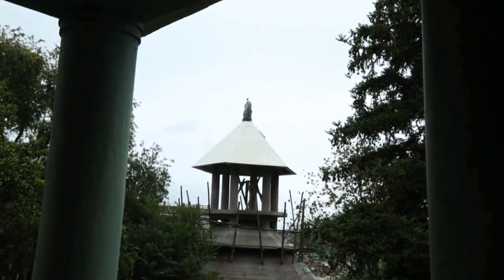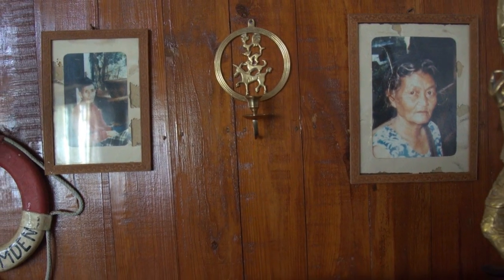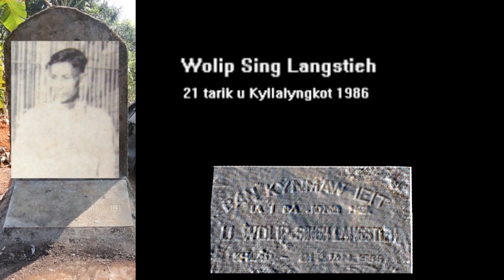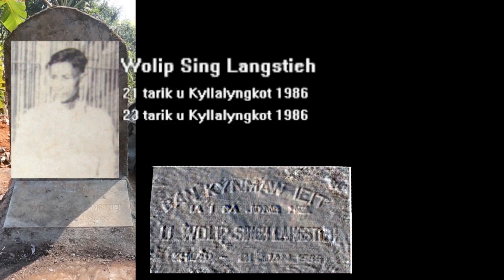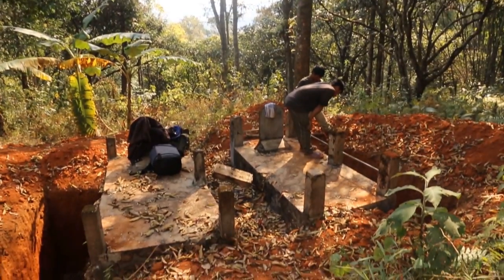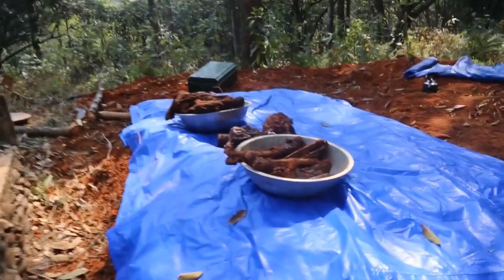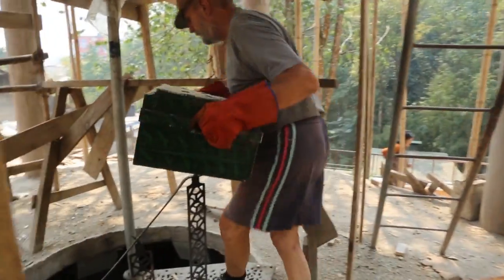The main reason why this mausoleum was constructed was to keep the remains of late Paet Wolip Singh Langste and late Lin Thang Kyo. Wolip Singh Langste died on 21st January 1986, and he was laid to rest on the 23rd January 1986 at Umtro, Ribhoi District. Lin Thang Kyo died on 6th February 1992 and was laid to rest on the 8th February 1992, adjacent to her late husband Wolip. Thus, the remains were brought back to their place of origin for their eternal rest here inside their crypt of this mausoleum.